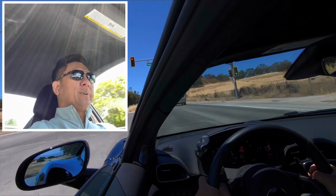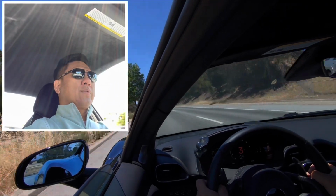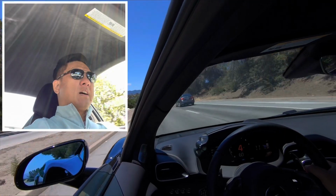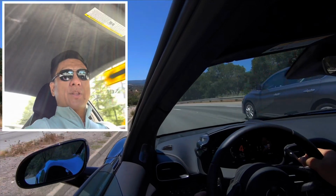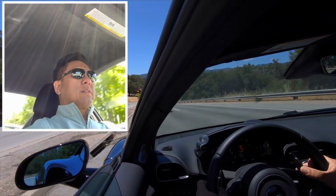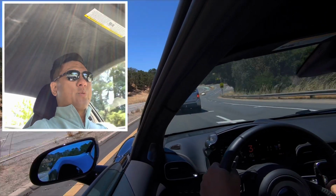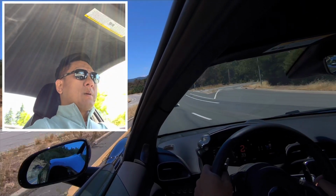Alright, I'm back in the GT3 now. First impressions of the Artura. First of all, it feels heavy for a McLaren. It's not a heavy feeling car, but definitely doesn't have that ultra lightweight feel that my 600 LT had. The ride quality on the McLaren is very good. I forgot how bumpy this road was, and getting back in the GT3 reminded me of that.